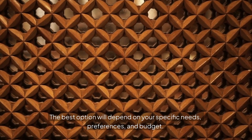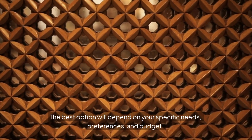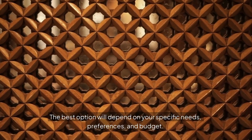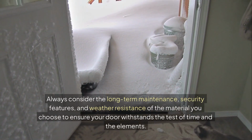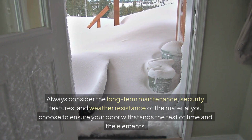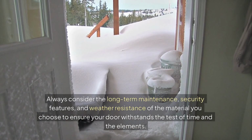The best option will depend on your specific needs, preferences, and budget. Always consider the long-term maintenance, security features, and weather resistance of the material you choose to ensure your door withstands the test of time and the elements.